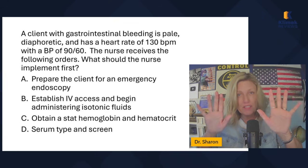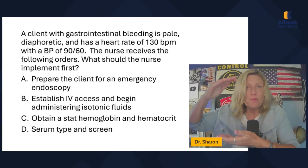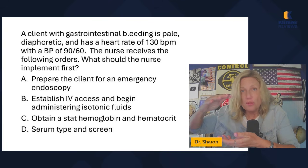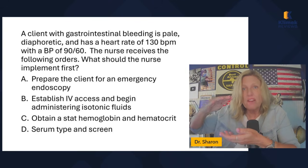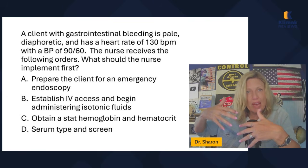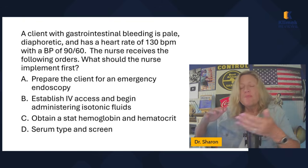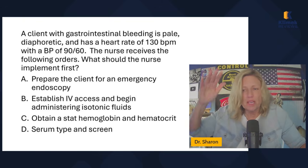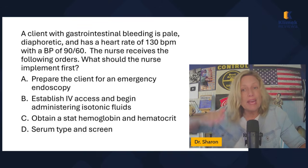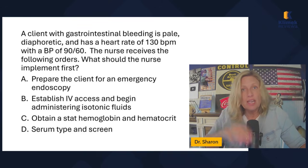When we prioritize what to intervene with, we always prioritize objective physiological findings, followed by safety issues like suicidal ideation, followed by subjective findings like I feel bad, I'm having pain, this is how I feel, followed by psych issues. And then some other things, but those are like the top four. So I have to intervene first. I have to address the tachycardia and low blood pressure.